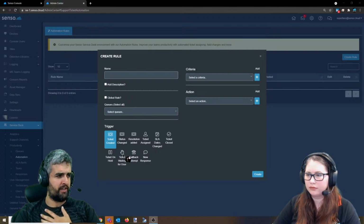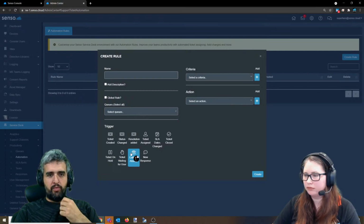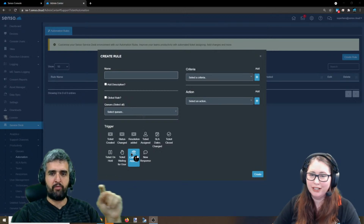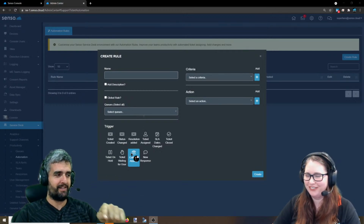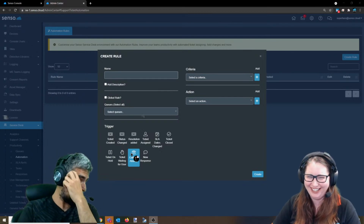I think my favorite one in here, I don't know which one is your favorite, Lisa, but my favorite one's the callback attempt automation rule, because within the ticket you can set up a callback button for when you've attempted a callback. Right. I like when a ticket is closed. That means it's done. Oh yeah, ticket closed is great.